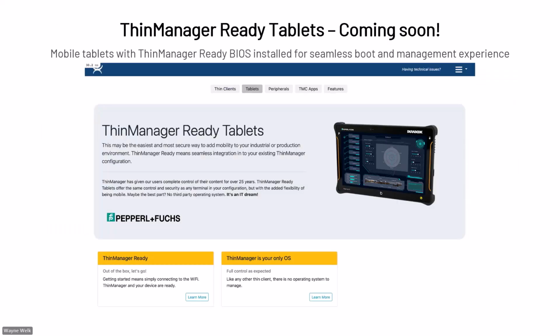Now on visualization, Pepperl and Fuchs is having Thin Manager ready tablets. Those will be on display there. This is a product we're also very excited about. Again, as we push Optix, one nice thing about Optix is it can run on pretty much anything, so a tablet makes perfect sense for it. Pepperl and Fuchs does have a Class 1 Div 2 tablet that will be able to run it. We're really excited about that, and that is a Thin Manager based tablet.